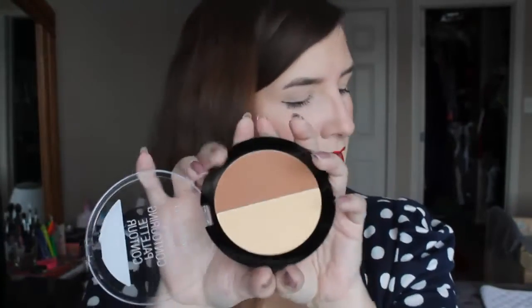And last but not least is the Wet n Wild contouring palette. This is the new formula. So I got this when I was in the States on holiday in December, and this is the shade Caramel Toffee. I wanted the other one. I can't remember the name of it. The other one is a more gray tone. So this is not a good contouring bronzer. It's not.